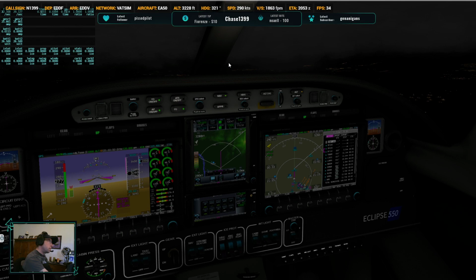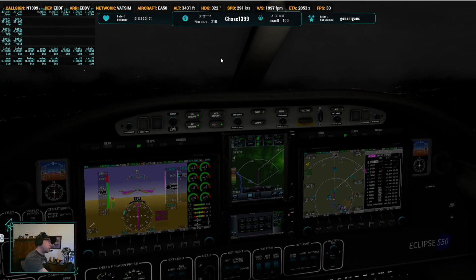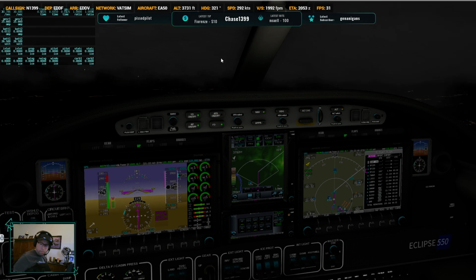Frankfurt departure, November 1399er, 3,400 for 5,000. November 1399, Langen radar, hello, identified, climb flight level 130. Maintain flight level 130, 1399er.